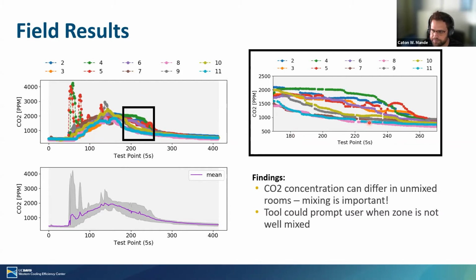But as you can see here, before we added basically a fan to truly mix the air better, it was possible to measure both 2,000 and 1,000 parts per million within the same space. So this finding can make our method a little challenging, but it's also showing us that it's still possible, but very important, to make sure that the room is well mixed. One other potential thing that we can do with this is, if we're now going to recommend that there are multiple sensors within the same space, we then have the option to potentially prompt the user to let them know that they're not getting good mixing by having a wide range of values within the same space.